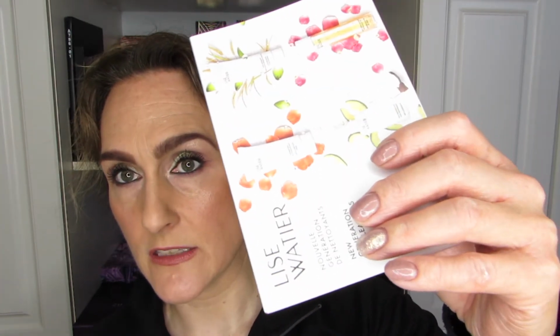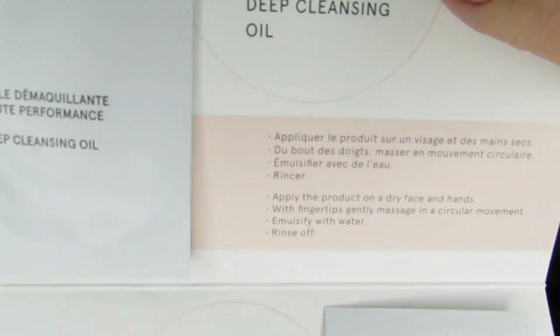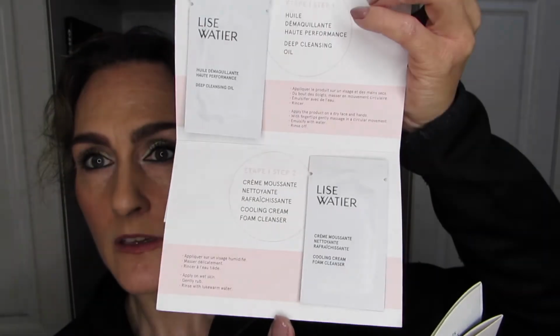So it looks like it's a packet of a few different cleansers. And there are a couple of different cleansing products. Hopefully the camera can show you. One of them is a deep cleansing oil, and the other one is a cooling cream foam cleanser. So very happy about that. I'll get to try a couple of the cleansers from the brand.